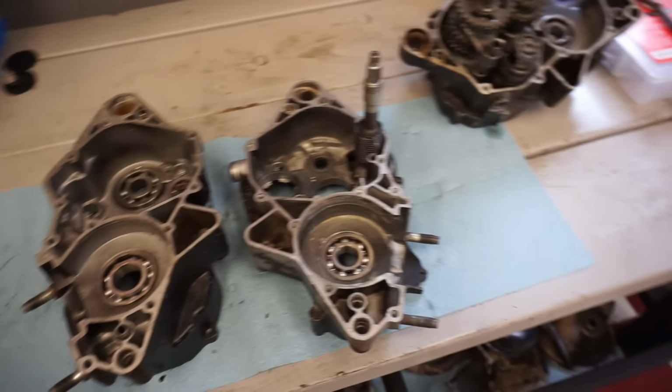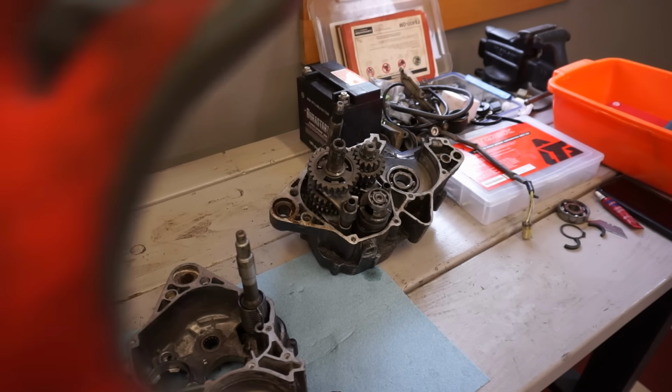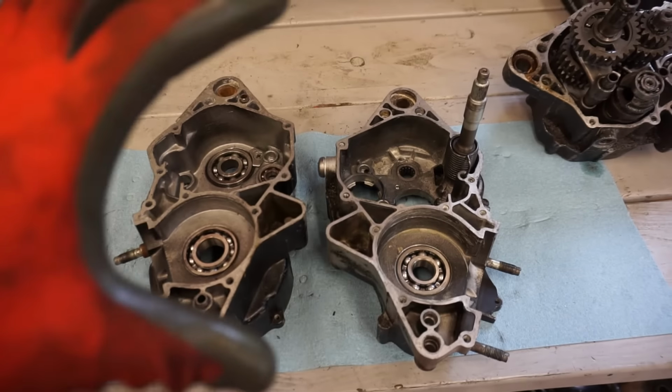So what we're going to do now is swap everything over from that case, all that transmission, and put it in here.